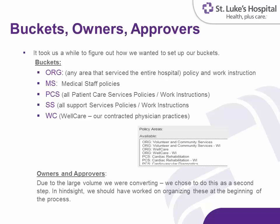Our policies, we decided, were going to say purpose, scope and responsibility, and procedure. Our work instructions were going to only say process, and then it would be a list of the steps. So it's more of the how-to list: if somebody's not here today, how would somebody know how to do their job? That's how we defined the difference between work instructions and policies. You can see by the example on the slide where the policy areas, organizational, volunteers, and community service would be the policy. Organization, volunteer, and community service would be the work instruction. And we just listed everything down.